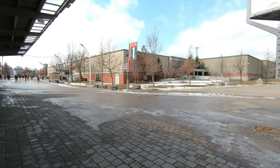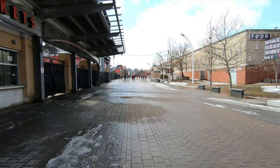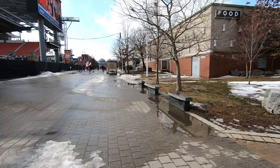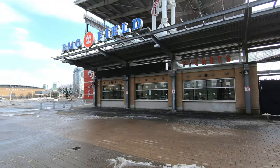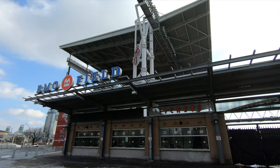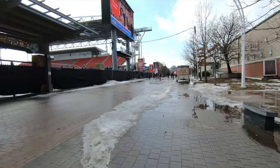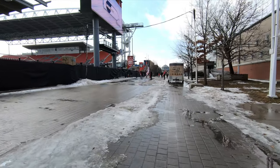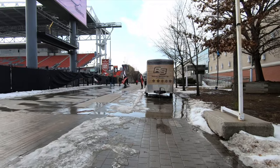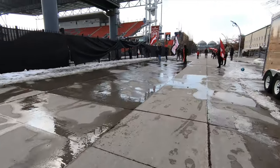So we are at gate one. Okay, so this looks like this is what I was hearing before. So must be there's a game or practice, not game, I would say practice going on. And this looks like the front entrance or the ticket counter. So let's take a look. Almost melting here. There has to be some sort of practice inside.